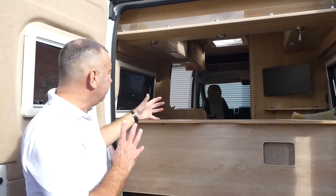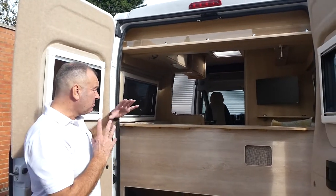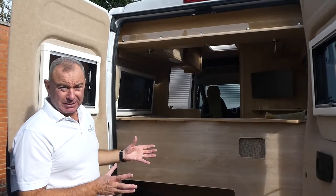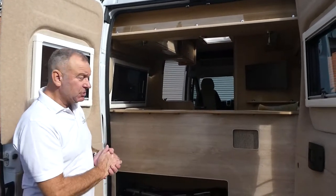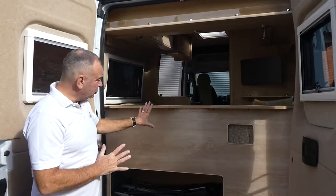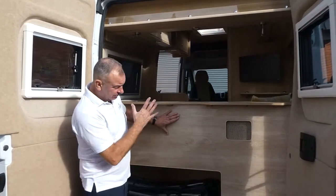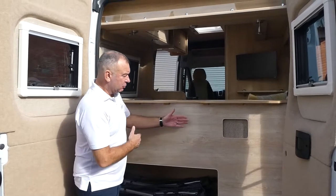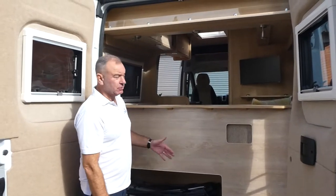So 5.4 metres, really luxury conversion, very drivable, very parkable, and still space for the boot. Also, this here will stop the back cushions falling off every time you open the back door, and it also just protects you from the back doors as well when it's made as a bed.